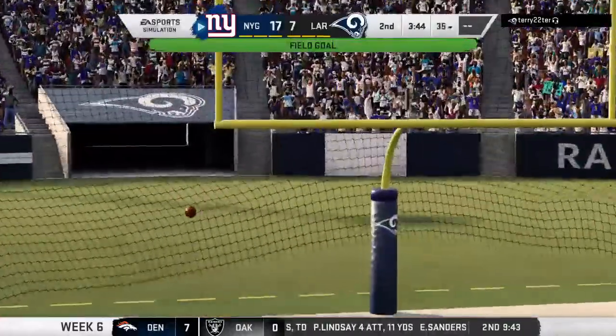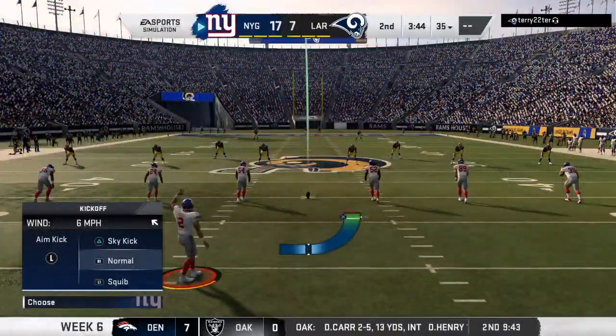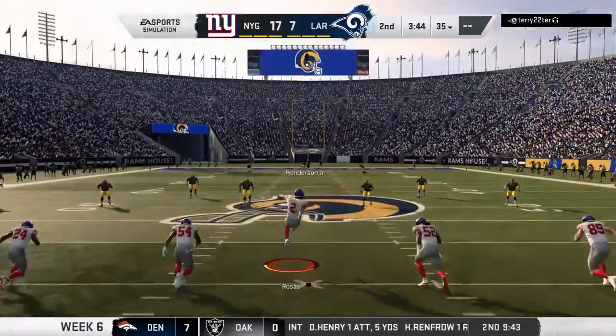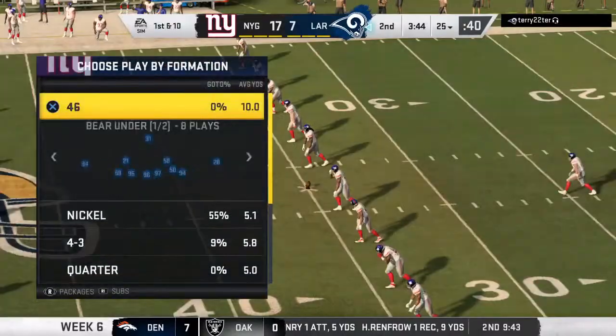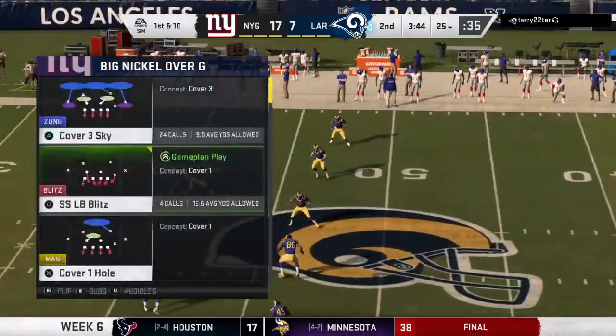And Rosas puts this one through. And they will move up by 10 now, 17-7. A good drive gets them inside the 5, but they could not punch it in. And credit the defense, too. Make sure that happens, because that was the old bend but don't break approach. Made sure they contained them when they absolutely had to and forced the field goal attempt that went through.